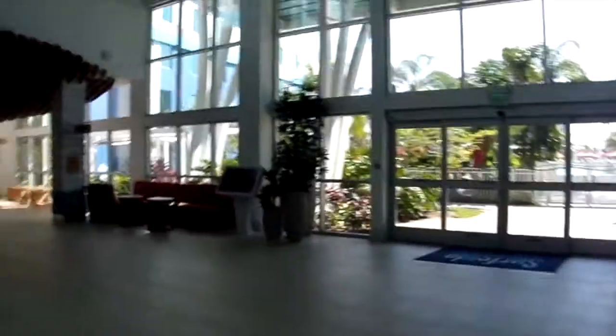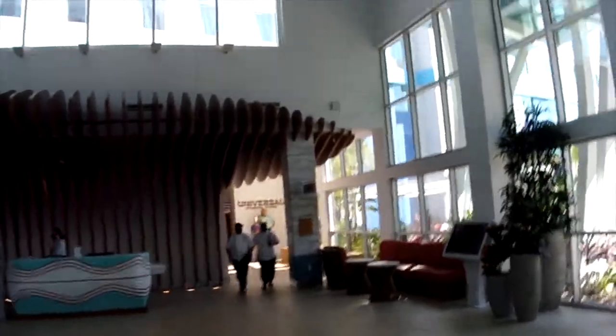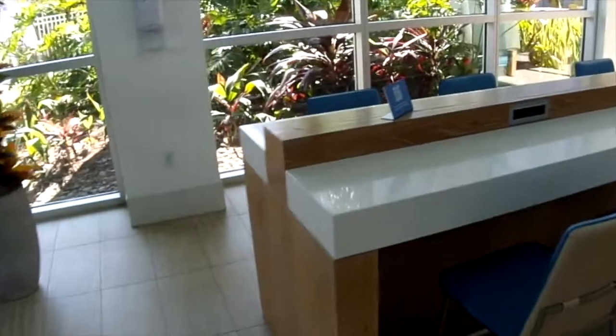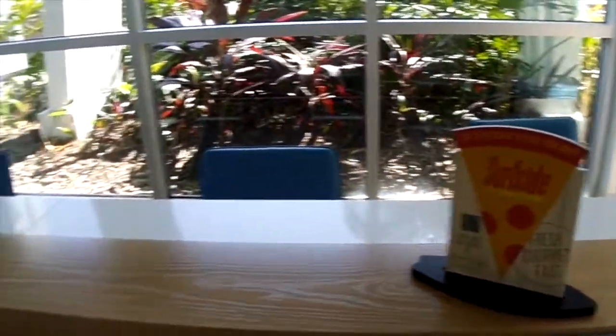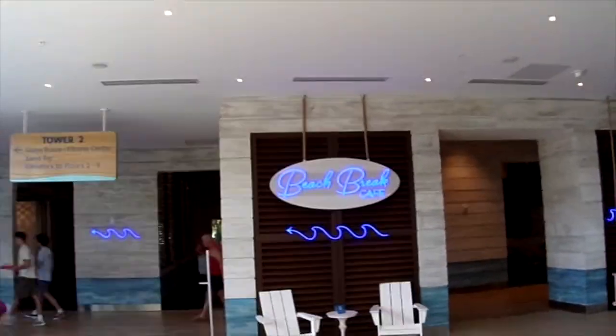And then you can go into the store right around that way, where I did my intro earlier. Then over here, you can take a seat, and if you have a laptop or something, you can come over here. They got plugs, USB ports. It's like a working station. And there's the entrance to the Beach Break Cafe.